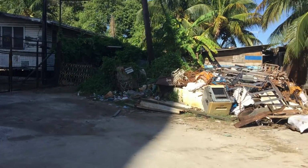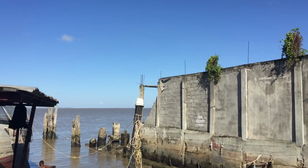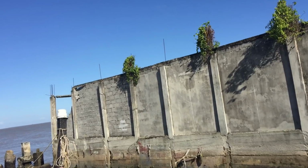So this is the river, what you can see of the river from the end of Quamina Street.